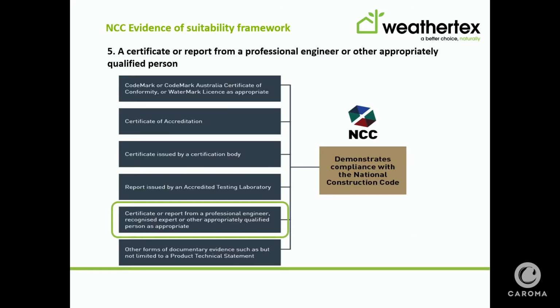Number 5 in our level of rigour is a certificate or report from a professional engineer, recognised expert or other appropriately qualified person. So these often are part of a performance solution in terms of compliance, and you need to use, obviously, a structural engineer for structural issues.